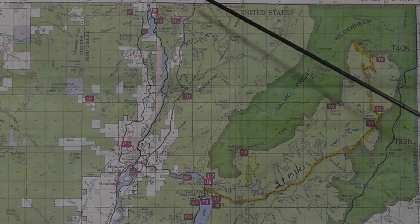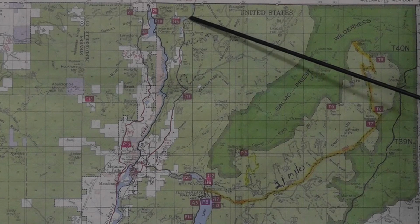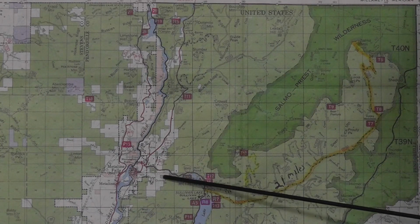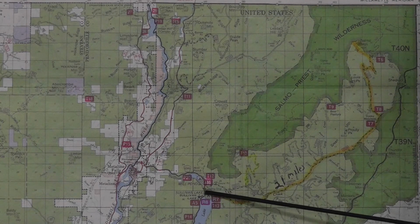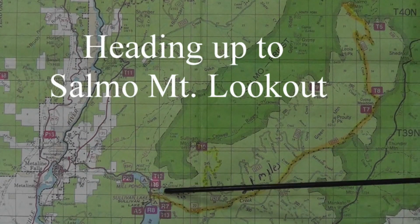I left the Boundary Dam lookout, took those 2 miles of gravel road back, and headed back down the highway towards this intersection over to Sullivan Lake and got to the gravel road going up to Salmo Mountain. It was about 18 miles of pavement. So I got on the gravel road.